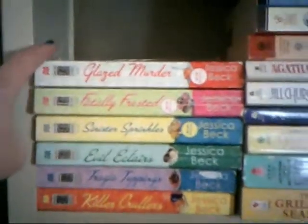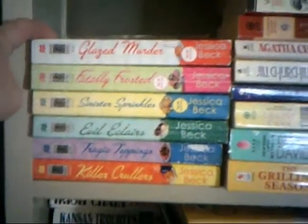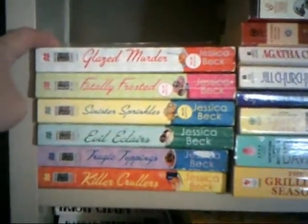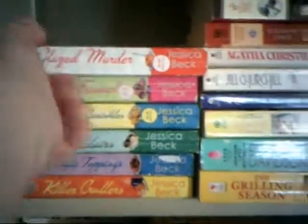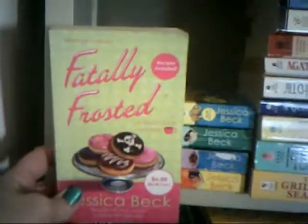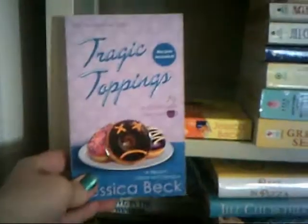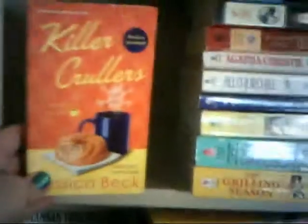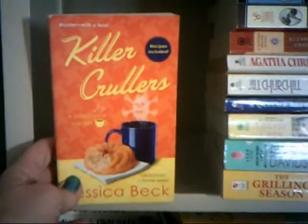The rest of my paperbacks are all from the Donut Shop mystery series, and then I've got a couple of hardcover books that I'll show you off the other shelf in just a second. I think these are in the right order. They are by Jessica Beck. The first one is Glazed Murder, Fatally Frosted, Sinister Sprinkles, Evil Eclairs, Tragic Toppings, and the 6th one, Killer Crullers, is actually the only one of this series that I have ever read.